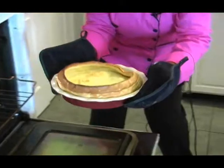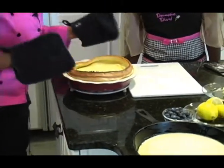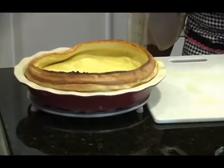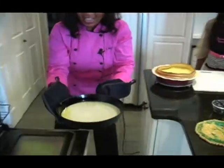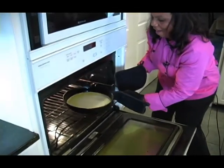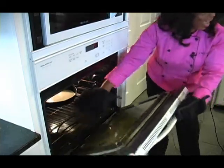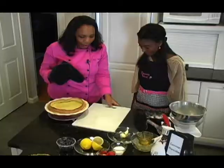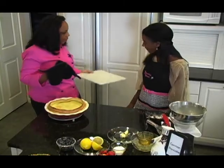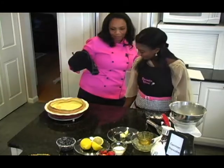Oh my gosh, this is fantastic. I tell you, I love eating them, and my family loves them. Now, we're going to go ahead and move the cutting board. Oh, actually, we can move it.